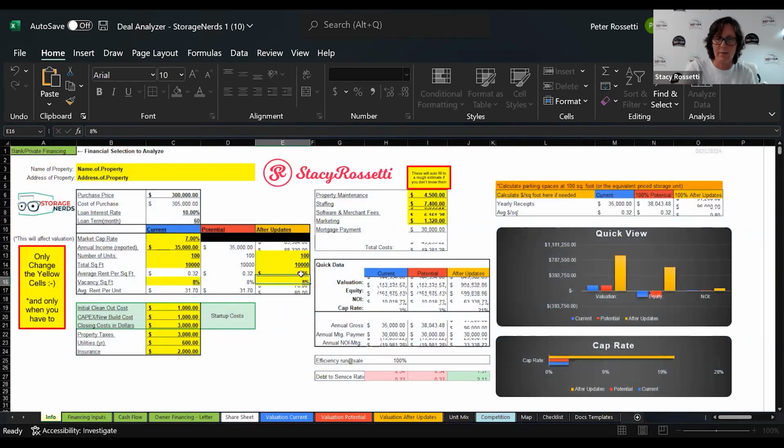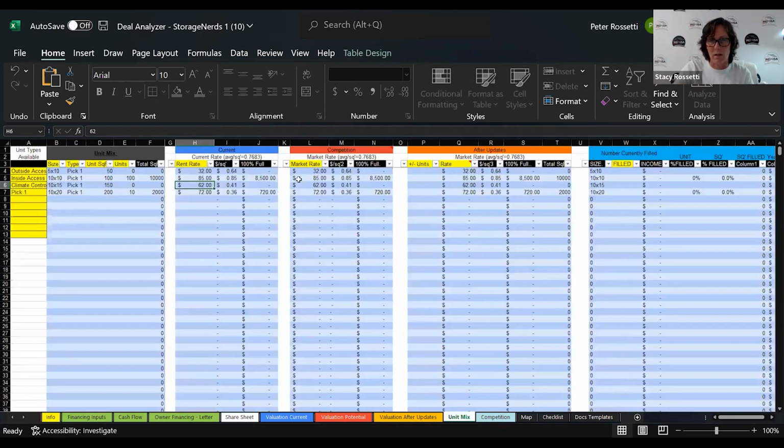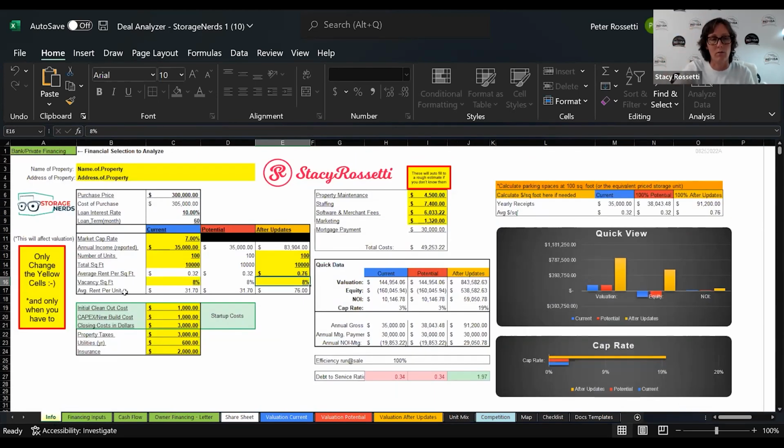So I could change, like it says 76 there, I could put 76 cents here, and it comes down just a little bit, $843,000. All right. Whatever your unit mix is here, it gives you the average. So you want to know what your average price per square foot is, right? That's what it is. Average rent per square foot right here. That's one of the most important numbers of the entire deal analyzer. I think these four numbers to me are the most important. But you input all this, and then you do an analysis, and we do it with red and green. Red means you're going to have to figure something out. This is not working. And green is like, this is awesome. Do it. Okay, that's kind of how we do it.